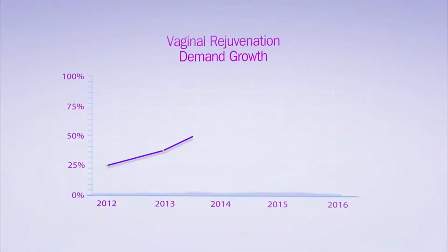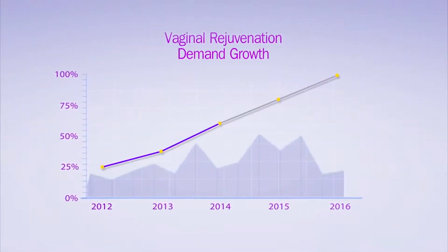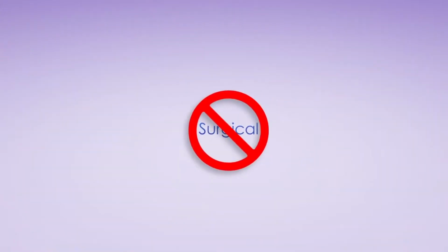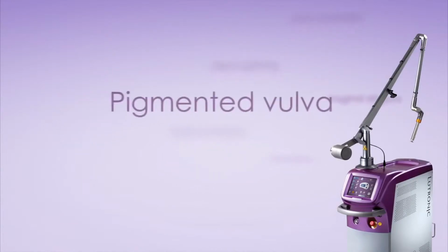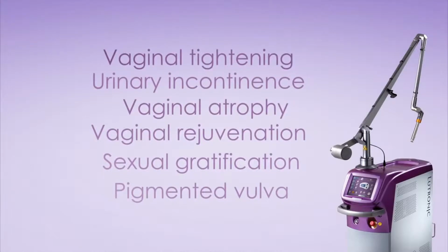Vaginal rejuvenation treatments increased 44% last year, a trend that is accelerating. As multiple childbirths and aging negatively affect vaginal tissues, women are seeking safer, non-surgical solutions to revitalize and recondition the vagina. Petite Lady treatment uses the unique capabilities of Action 2 Erbium YAG laser to treat important vaginal conditions and meet the growing demand of patients.